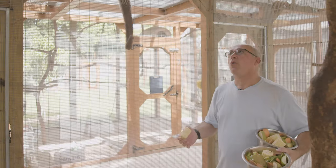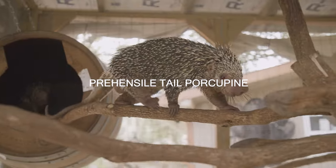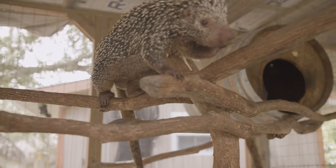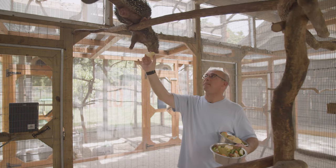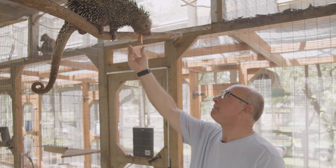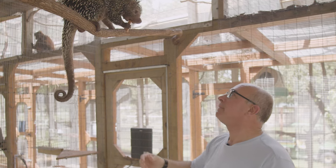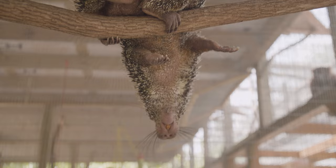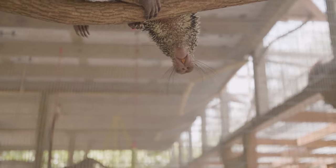Okay, guys, we're now in the enclosure of the prehensile-tailed porcupine. These guys are found in Central and South America. It's amazing how they grab their food and stand, and with their tail, they bounce themselves up. These guys will live at about 8,000 feet above sea level in the areas that they're in.